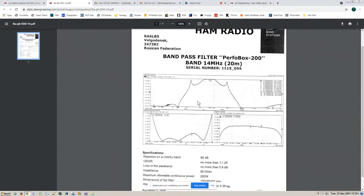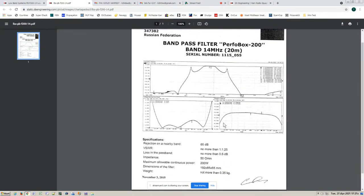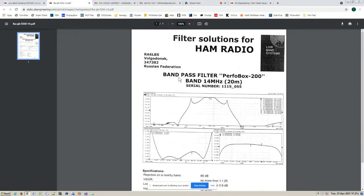And in the documentation tab, here you can see the bandpass and the attenuation, showing that the 40 and 80 meter bands are attenuated, and then 15 and 10 meters are attenuated. And then this is 20 meters in the pass band. This is the SWR on 20 meters. And every one of these boxes are checked, and it has its own sheet on the specs for that particular filter. So that is really, really good.